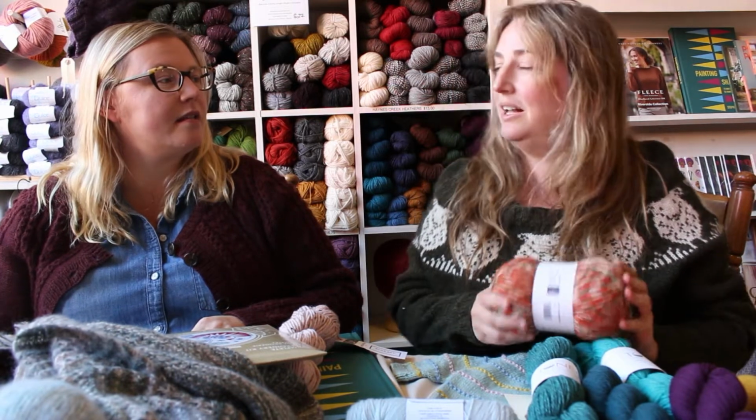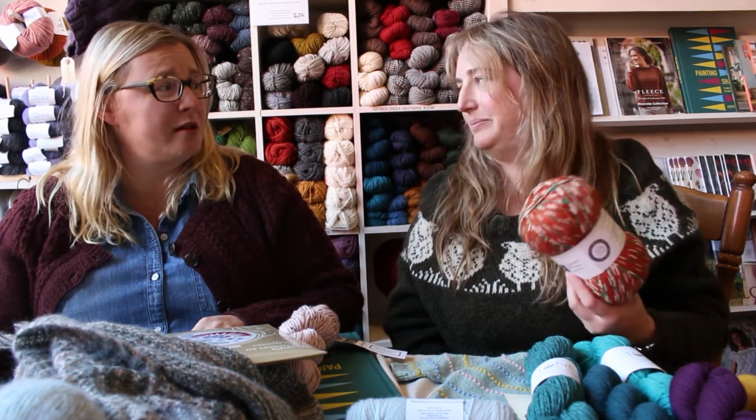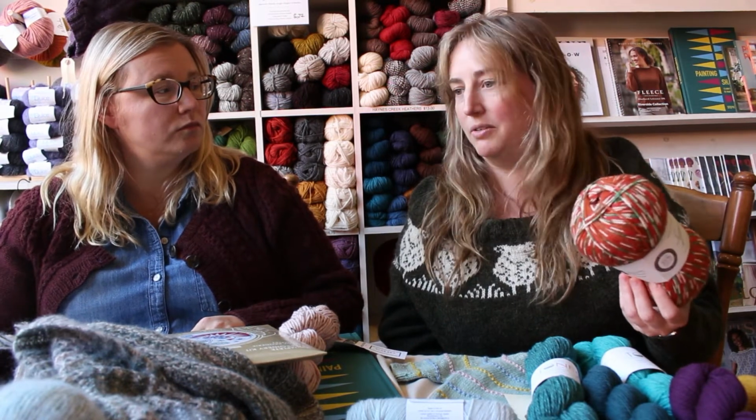Well deserved. It is an awesome sock yarn. And actually it's $18.75, so honestly the value is incredible. Yeah, I know. And this is 437 yards. You're going to have more than enough to make a pair of socks.